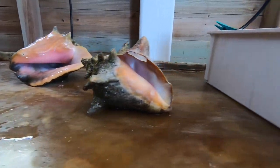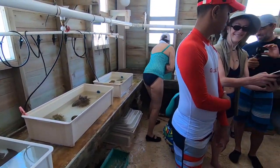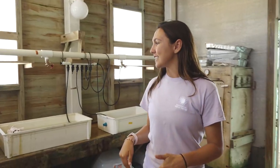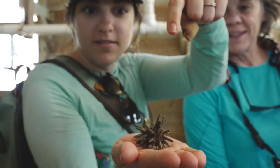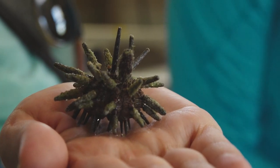It's called the aquarium or the wet lab. And it's where we can bring in live specimens and do research in here. So when I wasn't underwater, I spent most of my time on Carrie Bow in this room. And this morning we collected a bunch of live critters for you guys to look at. Look really closely. This one is kind of moving right now. Kind of waving back and forth, saying hey.